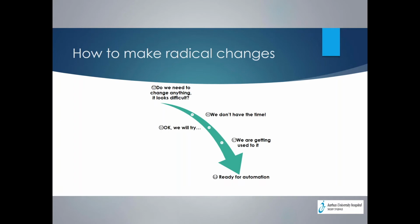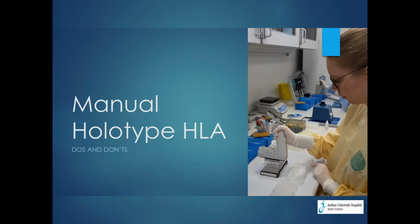So going back to how you can make those radical changes in the lab, what we saw was that initially, when people saw the technique and looked at the different steps in the Holotype HLA, it seemed difficult. And maybe you could say that to a certain extent, people were thinking, we're so busy, because they were really busy in the lab doing all the Sanger sequencing, the reflex testing, and it was difficult to find the time to really get into a new technique. So they were hesitant in regards to a new technique.